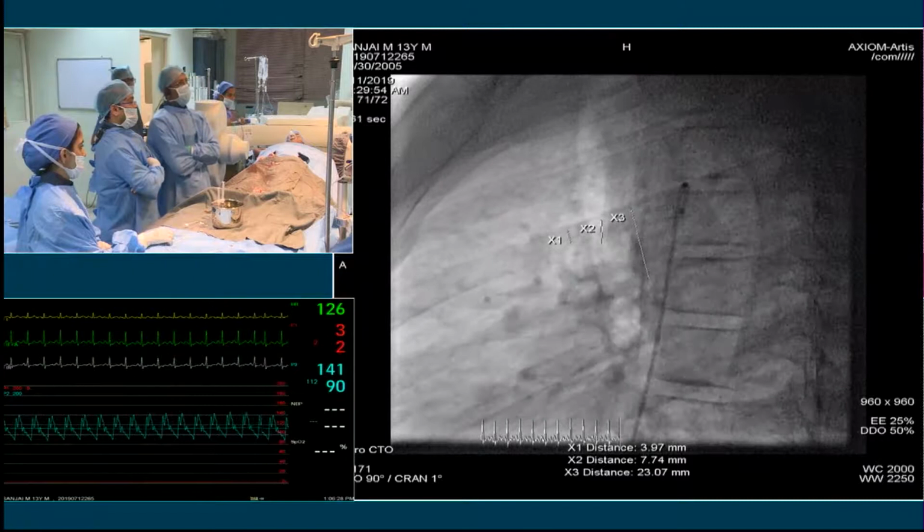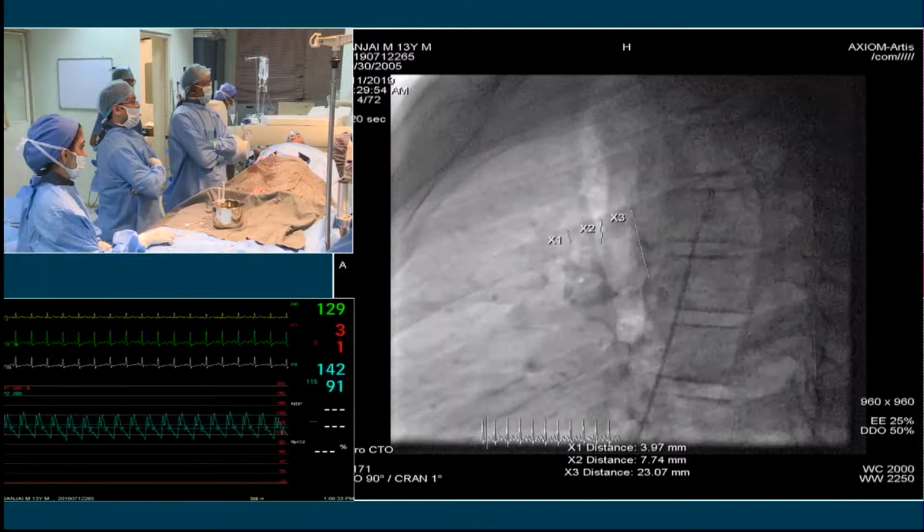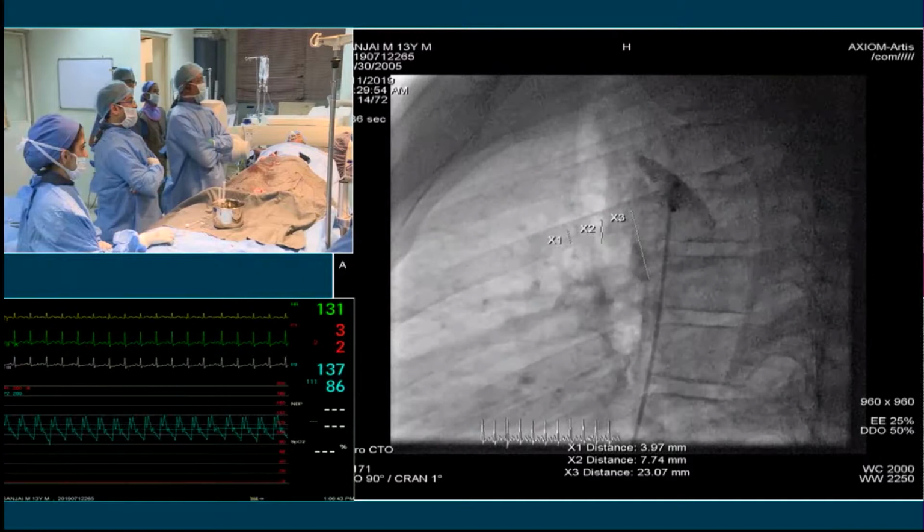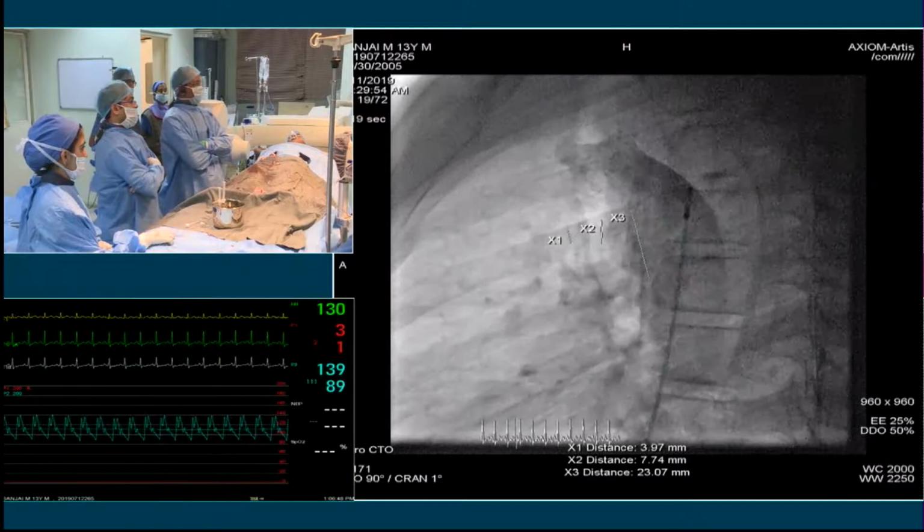What size of catheter, what amount of contrast, and at what rate? The quality of this is poor. This is a four French catheter. But why four French? Why not five French? In a 13-year-old, you can even use a single.